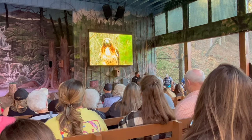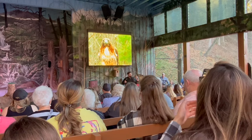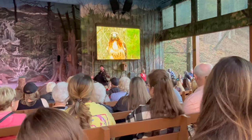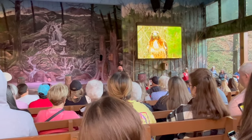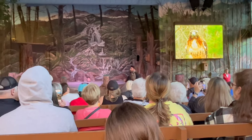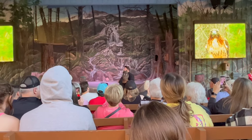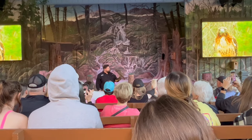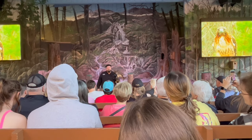But now, what do you see over there? That's okay. We'll go this way. So, now, the red-tailed hawk is one of the most widespread raptor species that we have here in our country. However, they're not just found in the U.S. They're actually found all across the continent of North America. Thank you so much. That was right in my ear.